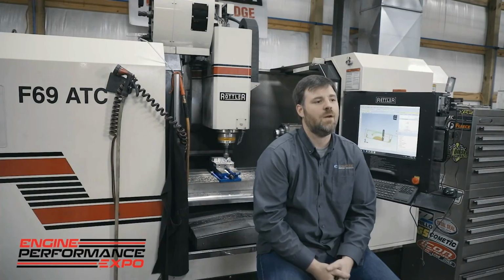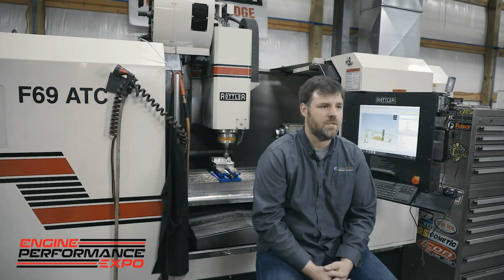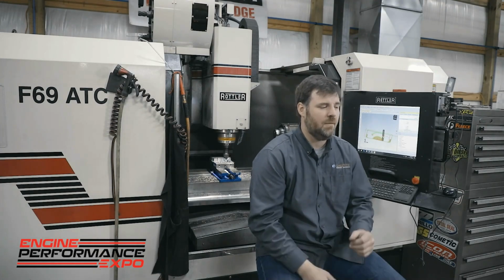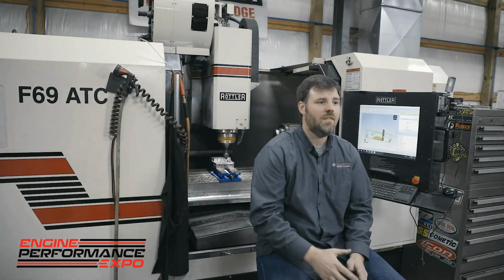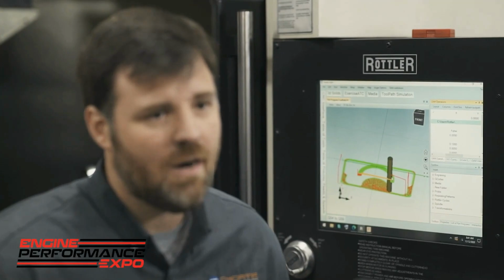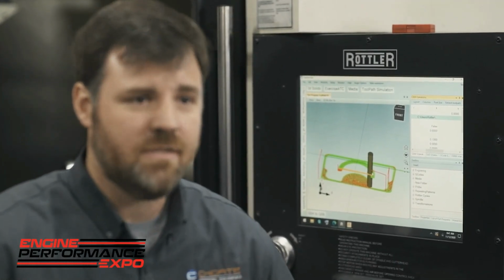We'll show the same thing with the Rottler porting software. Having it all in one and at the controller, at the machine, means that if there's a problem, my whole office is now consolidated to this machine. Where I sit right now and the computer that I use right now, this is my entire office. There's nothing outside of this footprint that I need.